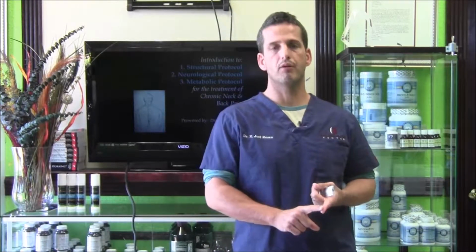The first one is the structural approach, and that really makes sense to you. You got a structural problem. Your spine is a bunch of bones that sit on top of each other, and those can cause wear and tear and degeneration and rubbing and grinding and stimulation of pain. So typically it's going to be a structural approach. But the other approaches, the metabolic approach and the neurological approach, are what you really need to understand so that you can get the relief you're looking for.